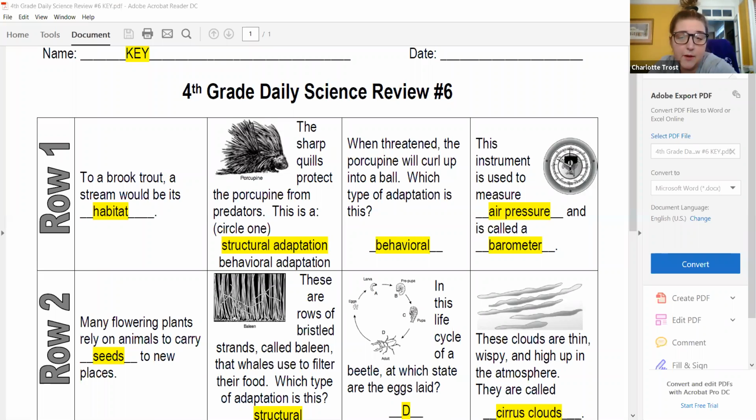So to a brook trout, the stream is its habitat, right? That's the place that it lives, provides food, water, shelter.